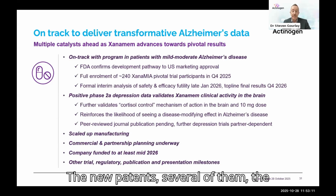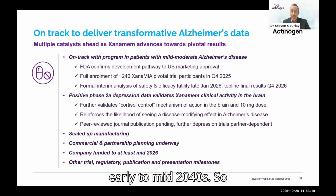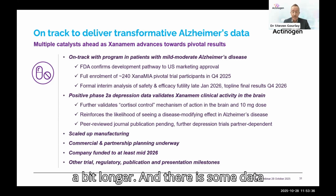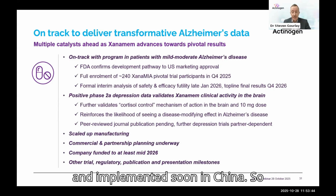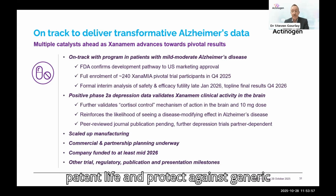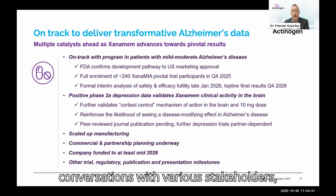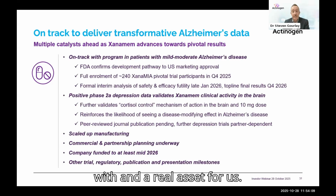The new patents, several of them, the newest ones, obviously with a 20-year patent life, stretch into the early to mid 2040s. So that would provide a long amount of patent protection. The composition of matter patents, with extensions, run till 2036 in virtually all markets. Europe is a bit longer. And there is some data exclusivity protection, particularly long in Europe, but also being developed and implemented soon in China. So overall, we have good core IP, and we are supplementing with what was called a picket fence of multiple new patents that hopefully would extend the patent life and protect against generic competition. In our conversations with various stakeholders, the strength of our intellectual property portfolio has generally been agreed with and is a real asset for us.